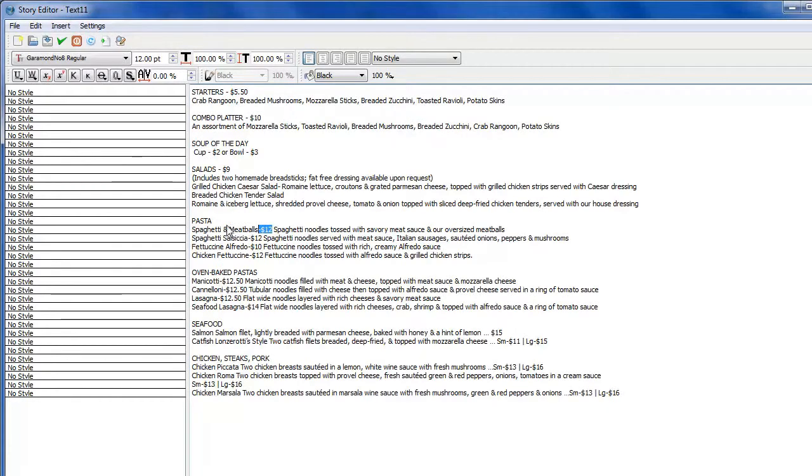All of the pasta, $12, and get rid of those. And I'm going to make these $13, so that's dash, space, dollar sign, 13. That way, if I lose a little money on the seafood, I'll make a little more on the other stuff. So it'll all work out. I like the idea of things being easy.